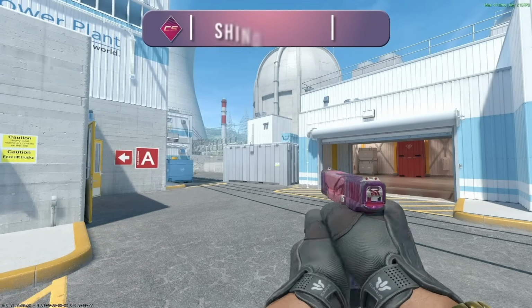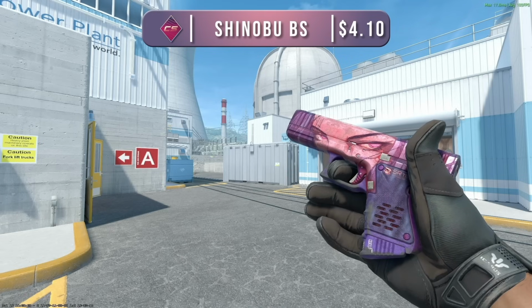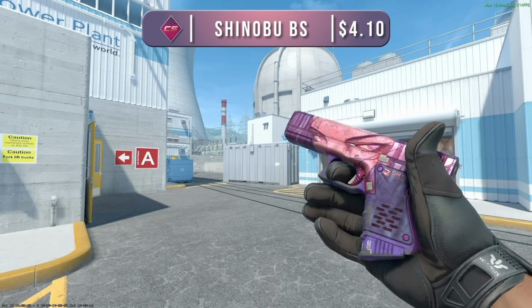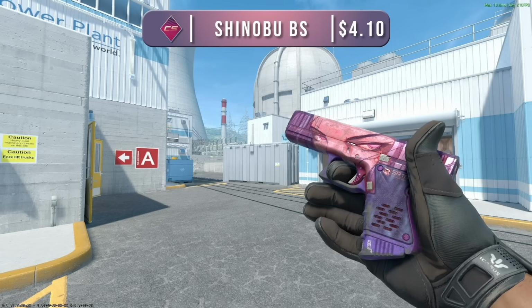Next, I chose the Shinobu in Battle Scarred, not just because that's the only condition that is actually under our $5 budget, but also because it looks better in Battle Scarred in my opinion. It gets a nice reddish tint as the float increases, so try to get a high float one.